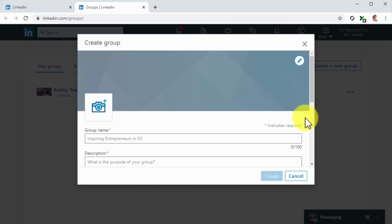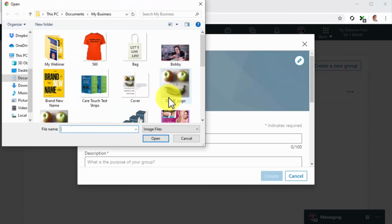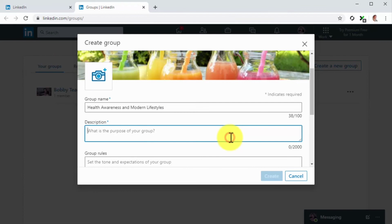Next, you're going to enter your group info into the Create Group form. Start by clicking on the photo icon to upload your group picture. Next, click on the Edit button in the Cover Image block. Then on Upload Cover Image to upload a cover image for your group. Next, enter the name of your group into the Group Name field. Now enter a description for your group into the Description field.